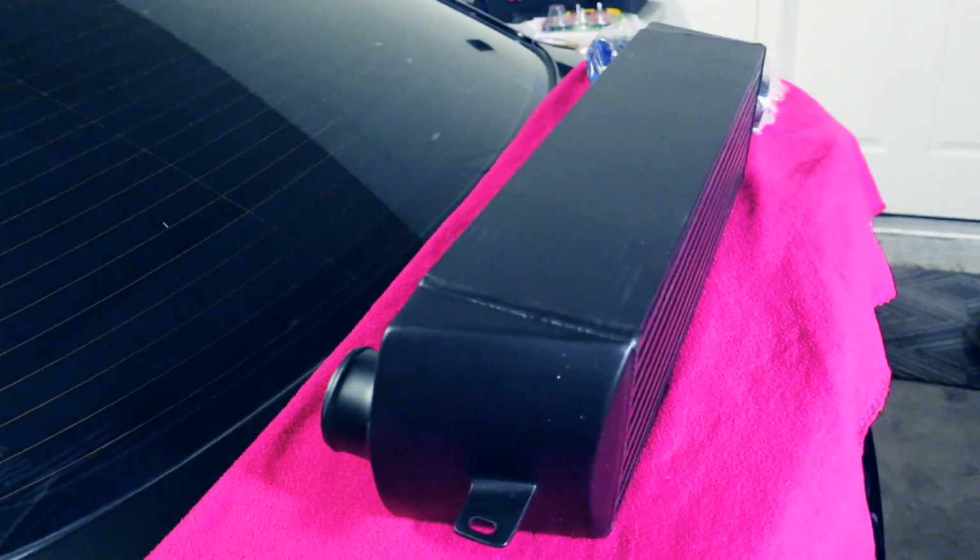Like thus far. There's a lot more surface area there versus a stock intercooler. But it's not going to make any huge differences, I don't think. It's not like a heavy duty guy.